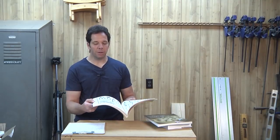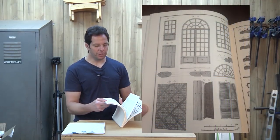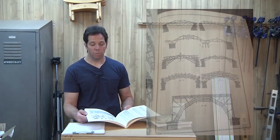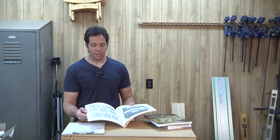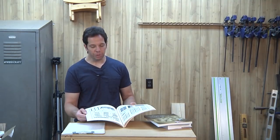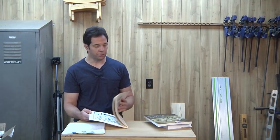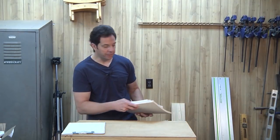But it's not so much about the words as it is the pictures and the templates and stuff in here. There's some great profiles of moldings and patterns for stuff. So he gave me like 3 or 4 of these books all in French, but really, really neat stuff in it. So obviously a reference for future work that I do. So that's what I did this past week.